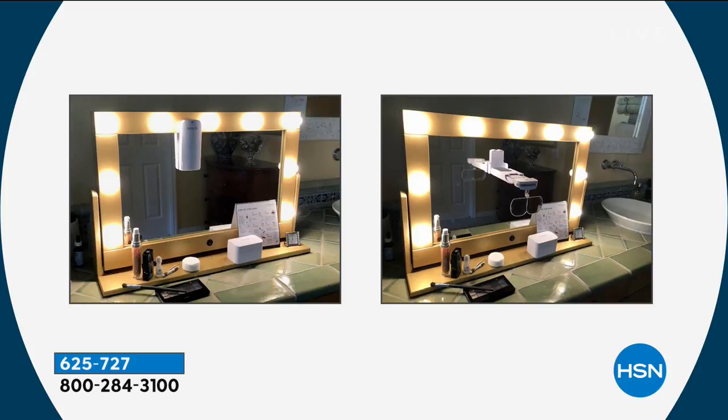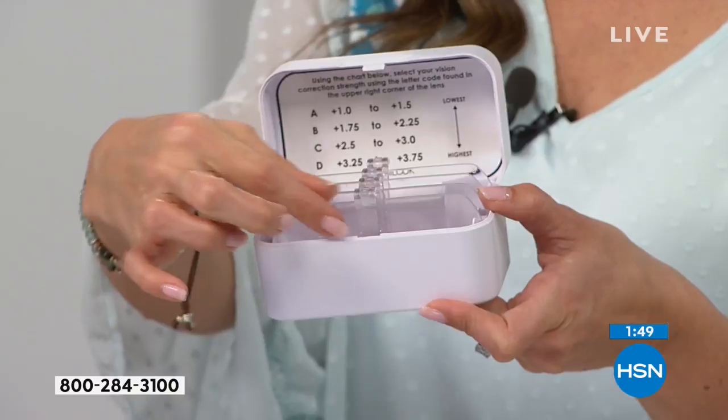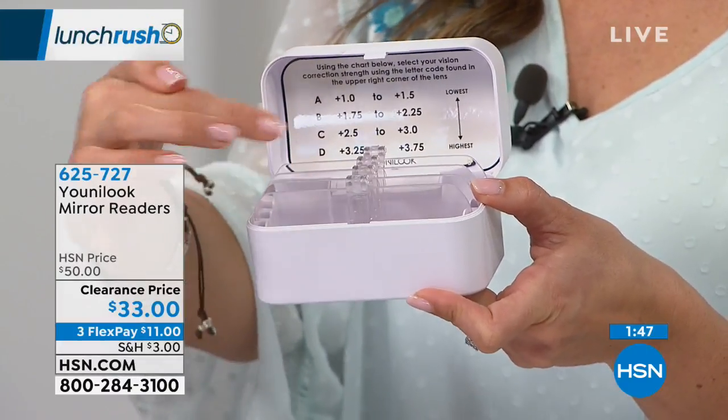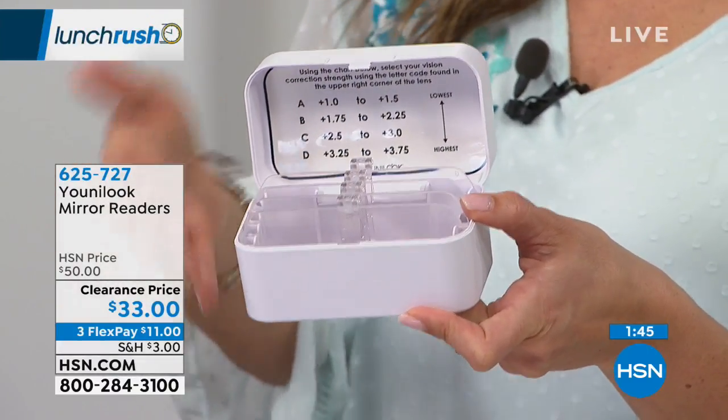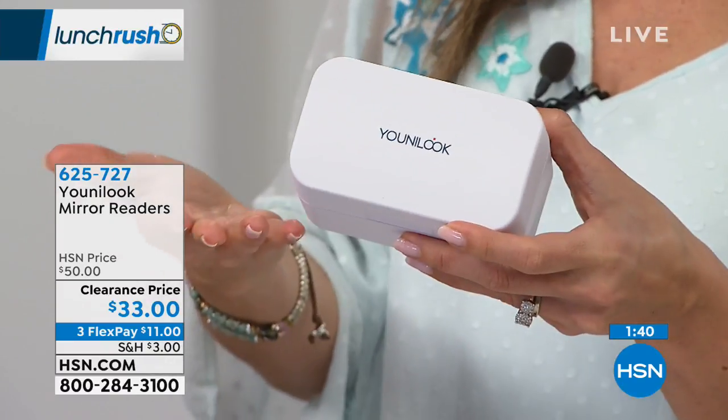It's really neat too, because on the back of the box that comes with it, it shows you: use A if you need +1 to +1.5, use B, C, or D for the others. And then you'll notice the actual letter is etched on the side of each of the lenses, so you'll always know which one you're grabbing. It does make it really simple. And then I love that you can just store it in this so easily and you're done.